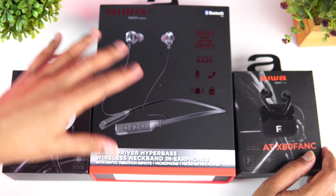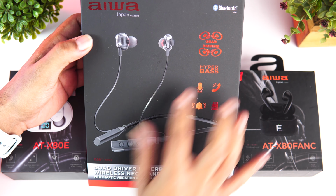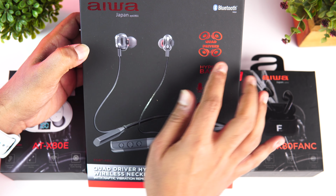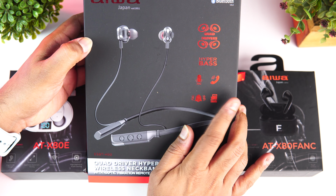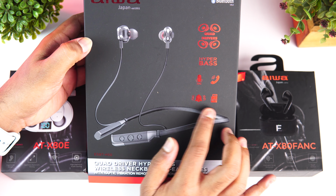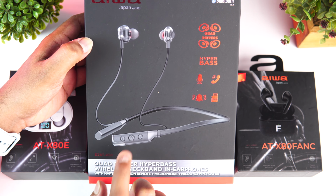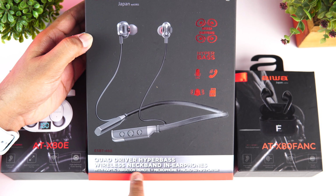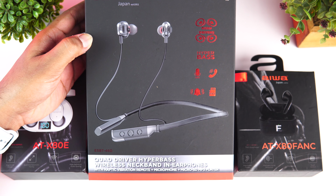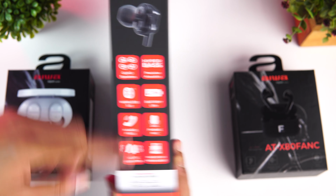This is priced at 7,999 in India, and you also get the neckband earphones. These have quad drivers, so 2 drivers on each of the earbuds. Quad driver, hyper bass. Then you get the option to take calls, and a vibration alert is there. You also have support for an SD card, so you can directly play music from the SD card on the earphones. You don't need a phone at all. Quad driver, hyper bass, wireless neckband earphones with haptic vibration remote, microphone, and micro SD MP3 player. That's pretty unique functionality.